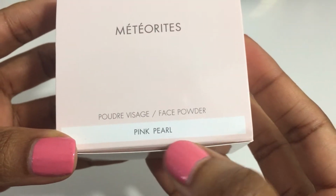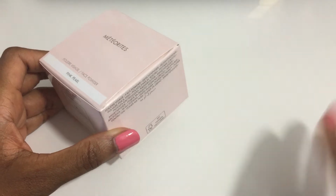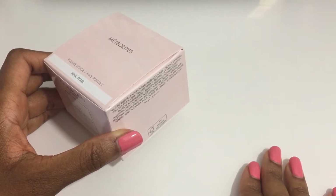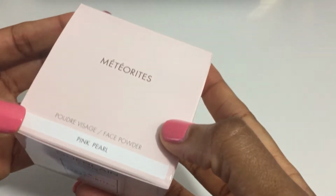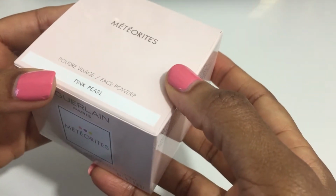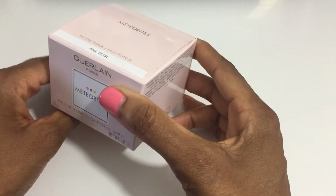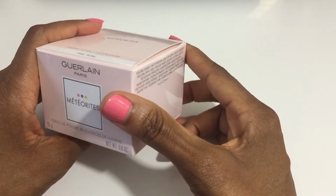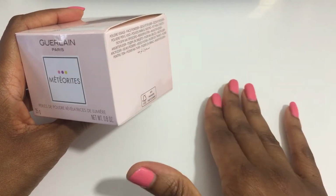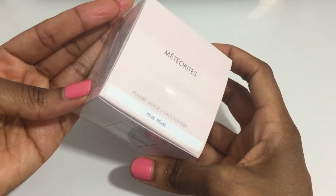I have the Pink Pearl Météorites from the Guerlain Spring 2021 collection Pearl Glow. I purchased all the pieces from the collection when it first launched, except for this one, because the Pink Pearl Météorites were not available in the US. So I had to hunt it down, and I was able to find it at feelunique.com. I placed my order for it in February. It arrived in 3 weeks, so it was delivered in March. And again, I'm just now able to film it because of my schedule.